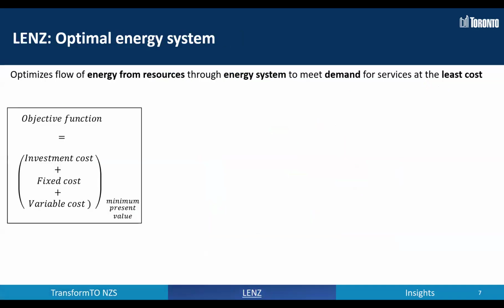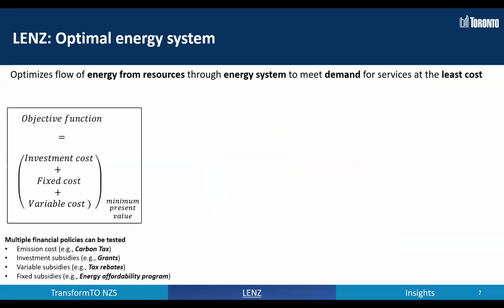So another key feature of the model is that it optimizes our energy system based on the least cost principle, and it keeps track of emissions. It also calculates the cost associated with each action, right? So that allows us to also test multiple financial policies, right? For example, we increase carbon tax, or we provide some rebates or other grants to support renewable energy, etc. We can also do that in LENZ.